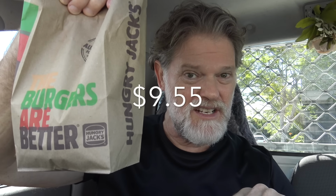All right, well, here we go. The Hungry Jack's Big Jack and the McDonald's Big Mac. Now, the Big Jack was $9.55 and the Big Mac was $7.65. So, $1.90 different in price already. But I'm wondering which one weighs the most. Well, let's find out with the scale test.